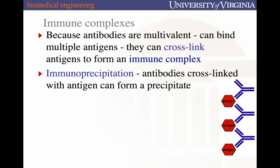So that's a good question. What it means is that they're multivalent, meaning that both arms bind to antigen. Does that make sense? They're both capable of binding to an antigen.